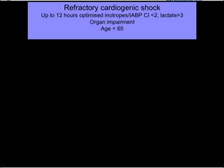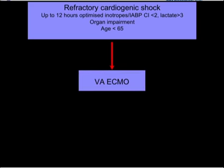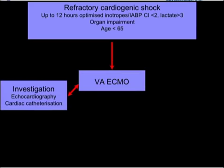Do the basic things first, get the inotropes on, etc., get the rhythm right, the rate right, make sure your pacing is right. AV sequential pacing, ideally, if you can. Get them onto VA, but don't stop there. Move straight to investigation. What is wrong with the patient? Why won't they come off?